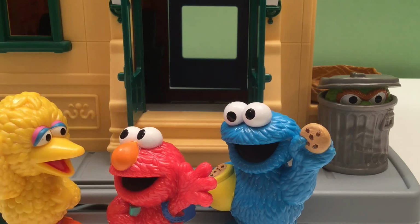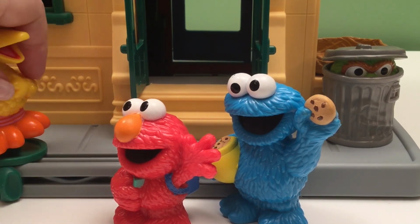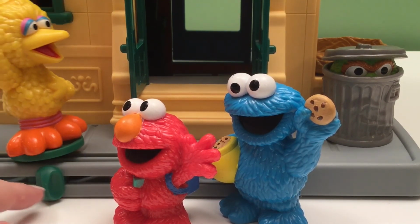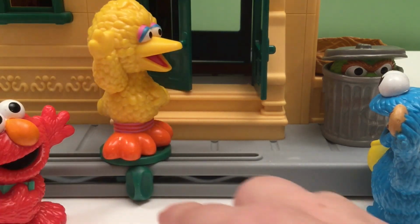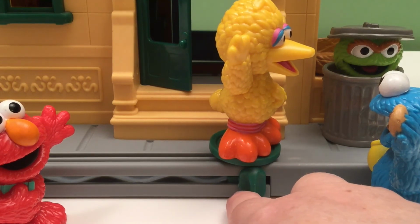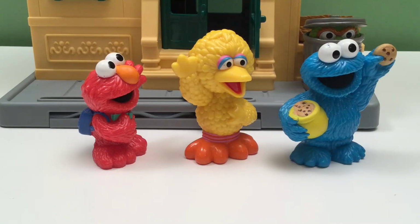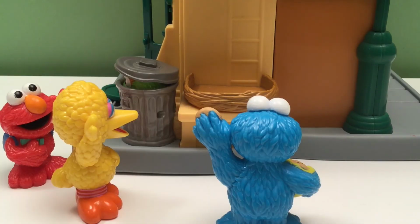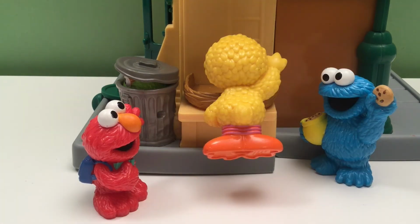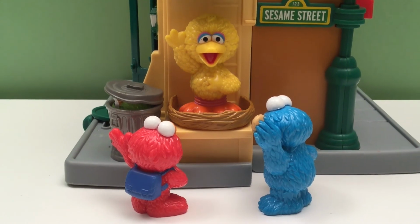Who's that coming? It's Big Bird. You can use other Sesame Street figures with this playset. Here's Big Bird. He's come to visit. Big Bird fits on the walker as well. There's Oscar. Let's put Big Bird in his nest. There's Big Bird in his nest.